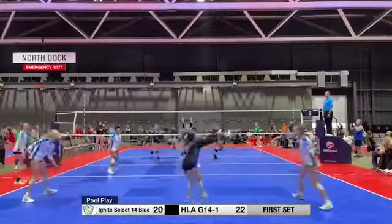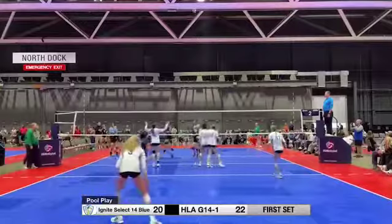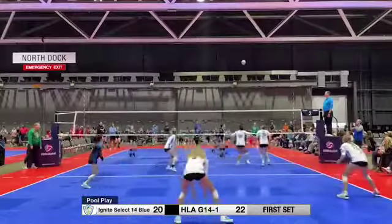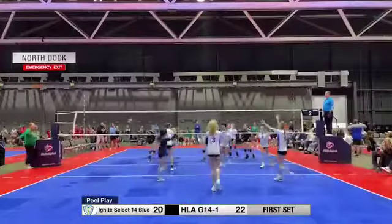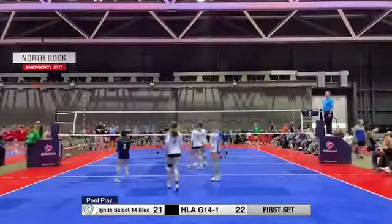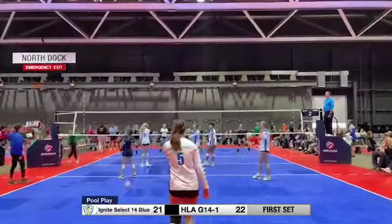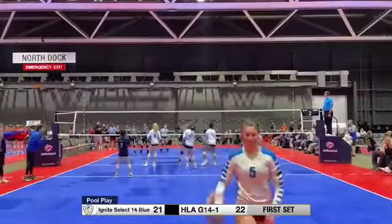HLA with a serve deep. Maya gets it up to Kaylin. Kaylin tips it over. HLA sets up their offense. They're going to set up their outside hitter with a tip. It's going to be too low into the net. Point Ignite. So Girona is going to head back to the service line for Ignite, looking to see if she can tie up this set.